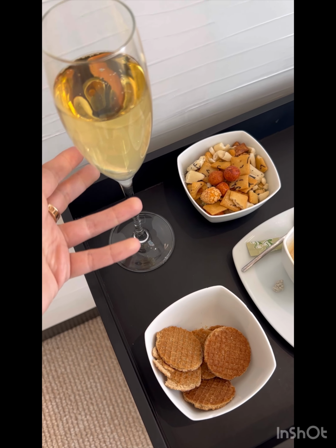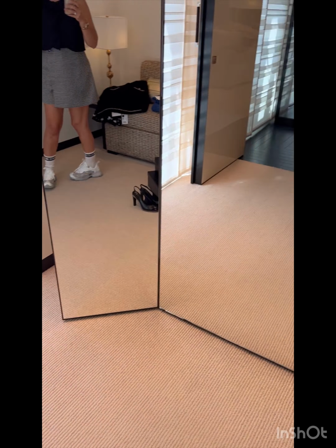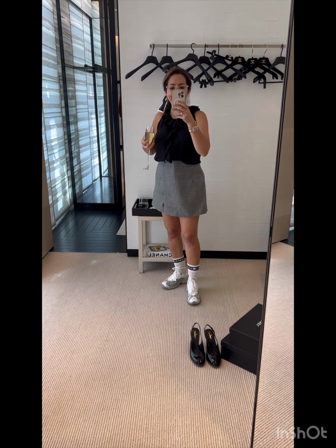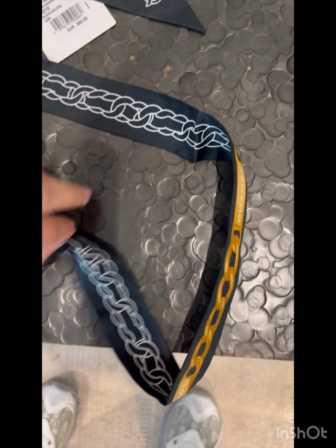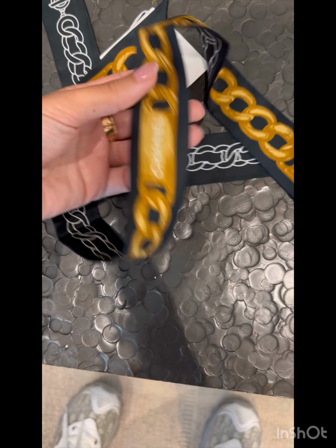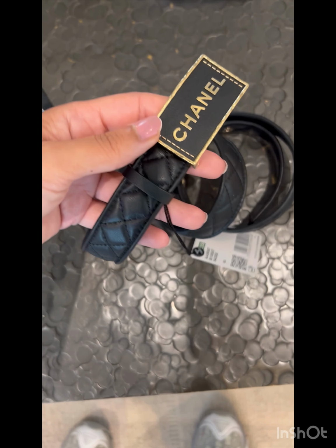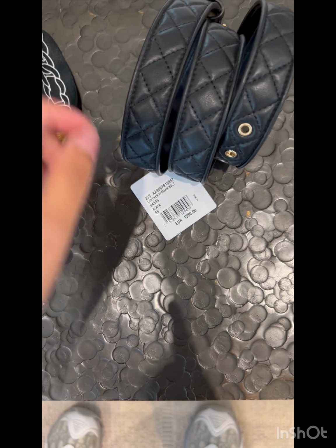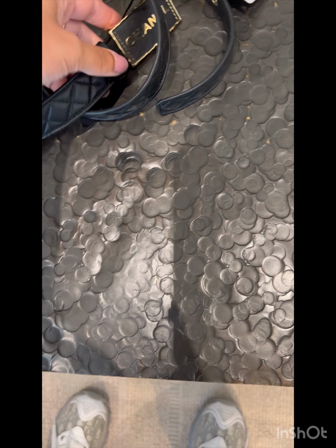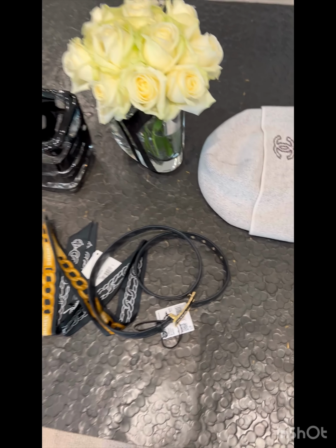Now it's time to have some champagne in Chanel. I'm done shopping, so I'm all good to leave. I'm also getting this twirly too. She says you can put it in your hair as well. It's black. And this gorgeous belt. It's expensive, but it's nice. So I'm going to take these two as well.